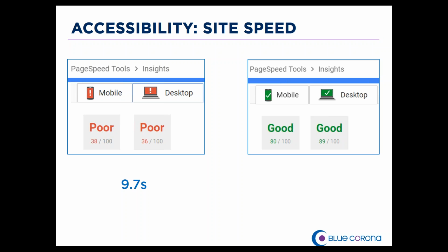40% of consumers will abandon a website if it takes longer than 3 seconds to load. And after we made all these updates, after we were able to go from a 38, 36 to an 80, 89, we were able to get their website speed down to that 2.5-second mark. Okay, so this is vitally important.